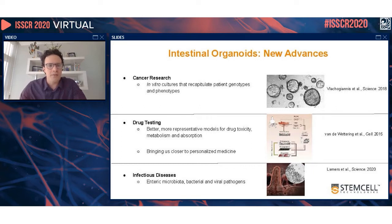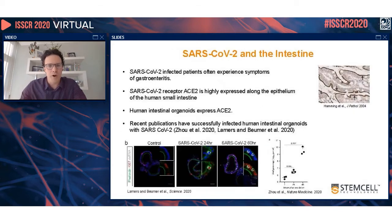Furthermore, intestinal organoids are being used for infectious diseases. This is using the enteric microbiota to mimic host-microbe interactions, as well as looking at bacterial and viral pathogens. Now, of course, the most prominent virus that everybody's researching these days is the SARS-CoV-2 virus. And although the pulmonary system has gotten most of the attention as far as this infection goes, many SARS-CoV-2 infected patients also experience symptoms of gastroenteritis. This is due to the fact that the SARS-CoV-2 receptor ACE2 is highly expressed along the intestinal epithelium of the human intestine. Now, the question was always whether this ACE2 is also going to be mimicked by the intestinal organoids.